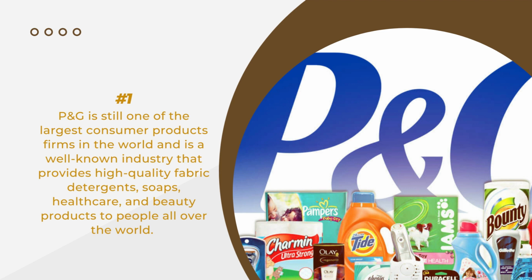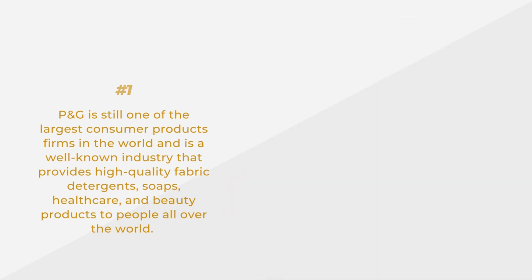P&G products have made a name for themselves by combining what's needed with what's possible, making laundry rooms, living rooms, bedrooms, kitchens, nurseries, and bathrooms a little more enjoyable for over 180 years.